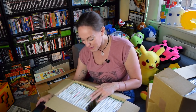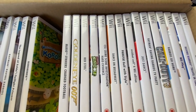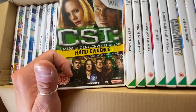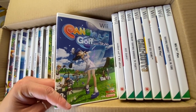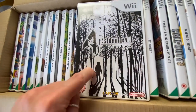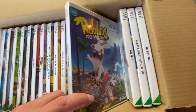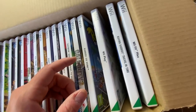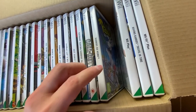And then the remainder of what's in here, again, some really, really nice titles. As you guys can see, GoldenEye, Red Steel, Mini Golf, a bit of CSI for the CSI fans. Interesting box art. Resident Evil Wii edition, absolutely belting class. It's actually my favorite edition. Rabbids Go Home, I think we had another, yeah, with Raving Rabbids there. Raving Rabbids Travel in Time, Wii Fit Plus, and Wii Play.